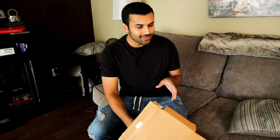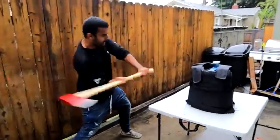Okay, so this one I already got unboxed. Are you ready for it, though? We've seen this one before. We never got it because it's super, super expensive. But you guys know one of my favorite weapons is the axe.